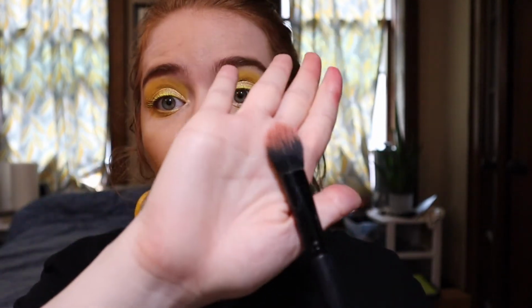And it's really easy to control the pigmentation level on these. And they go on so beautifully. I typically use this e.l.f. small stipple brush, or I use their putty blush brush, which I really, really love. This brush needs to be cleaned. All my brushes need to be cleaned. Story of my life.